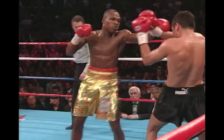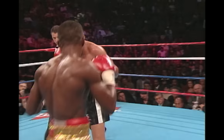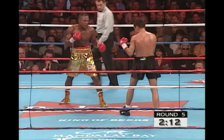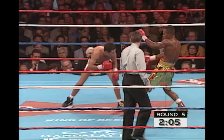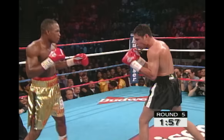Now you see a feint from Quartey. It's been a fight fought at long range. Mitch Halpern has hardly had to break the two at all. Maybe one or two clinches in this bout, if that. Both men at long range pot shotting. Wild left hook from the outside by De La Hoya. And a hook by Quartey.